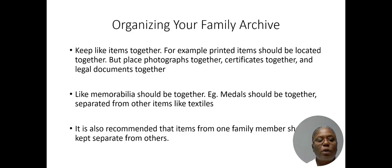What I also want to recommend is that as far as possible, you keep the context of your item, meaning that you make a little note as to the significance of this particular item. That way, for generations to come, they will know the significance of this particular item.